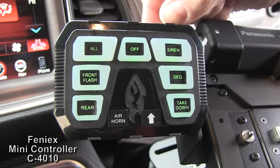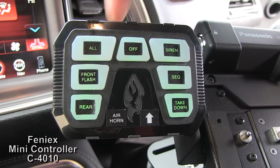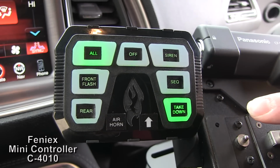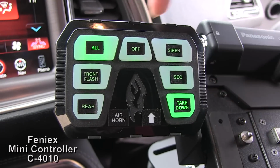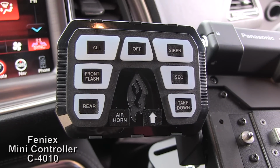Press the off button to activate the unit, powering it up. Back low functions engage. As you can see, illumination for the buttons when activated is nice, and with the double tap of the off, the operator can easily shut down all the accessories.